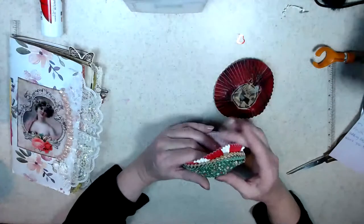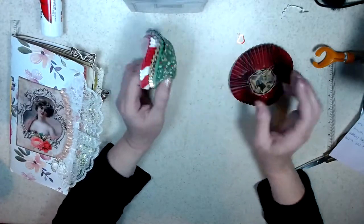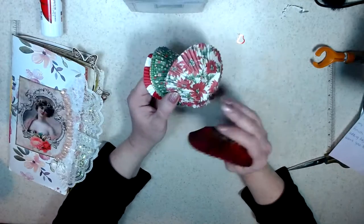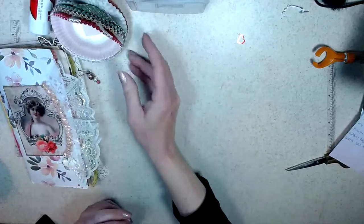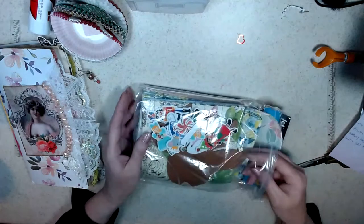All right, so these are fun. She sent me some of these. These are Christmas, it looks like. And then so are these. She sent me some of these little cupcake holders. So those are always fun to make rosettes with. And I do want to do a December daily one of these days. And let's see. She sent napkins too.